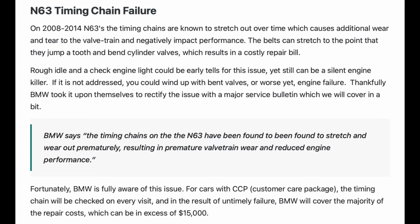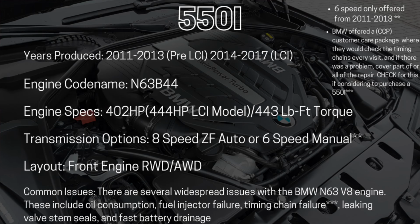Now, another common issue is the timing chain failure. BMW did offer a customer care package where they would check the timing chains every visit, and if there was a problem, cover part or all of the repair. I'd heavily advise checking for this if you're considering purchasing one of these models, as a timing chain failure on one of these V8 twin turbo motors could cost quite a bit of money.